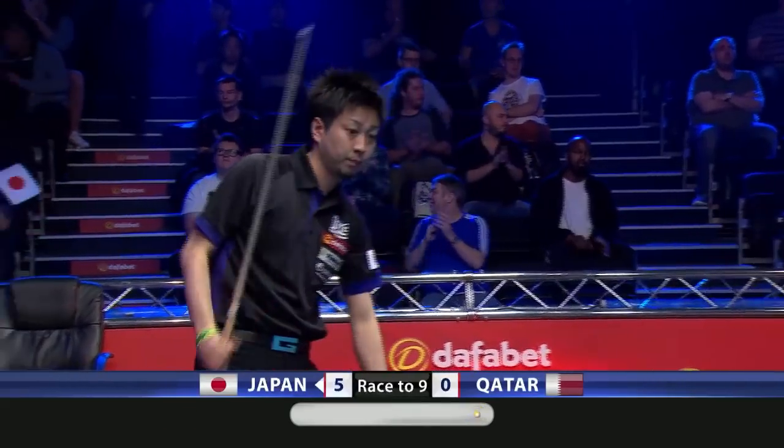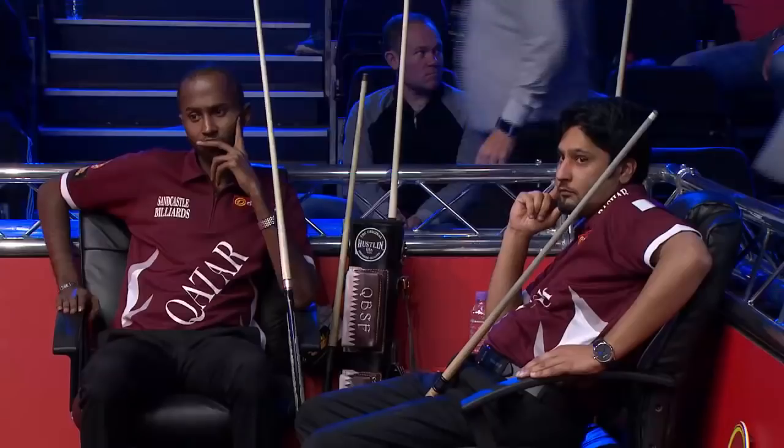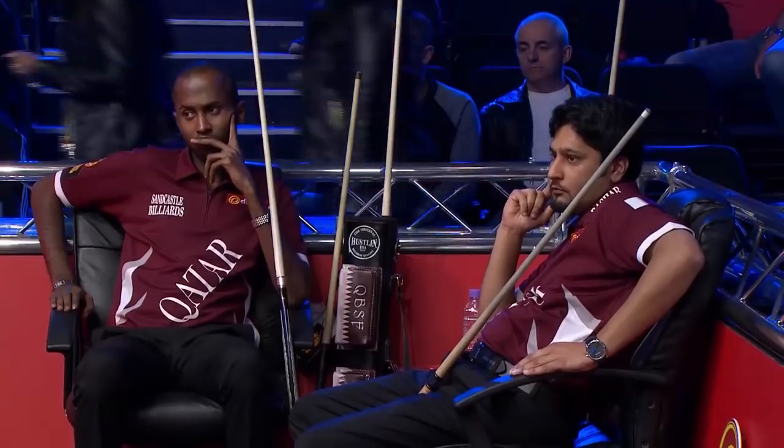Some kind of performance from Japan. Yet to drop a rack. They're delighted. 6-0 over Qatar.